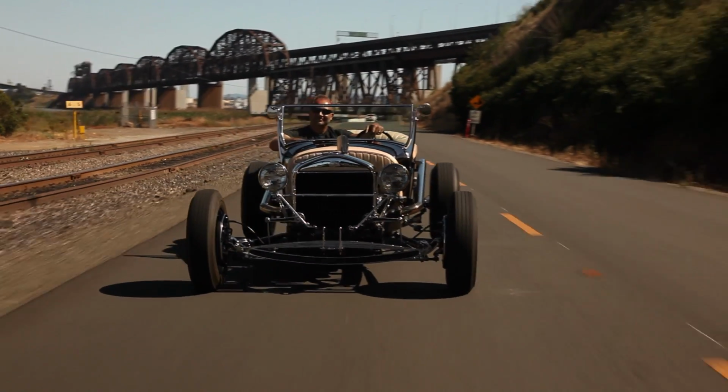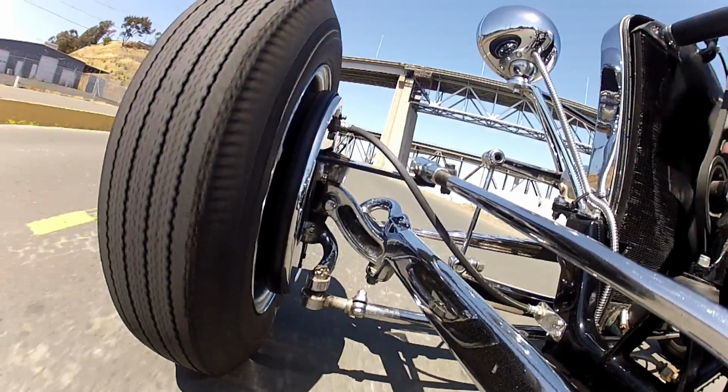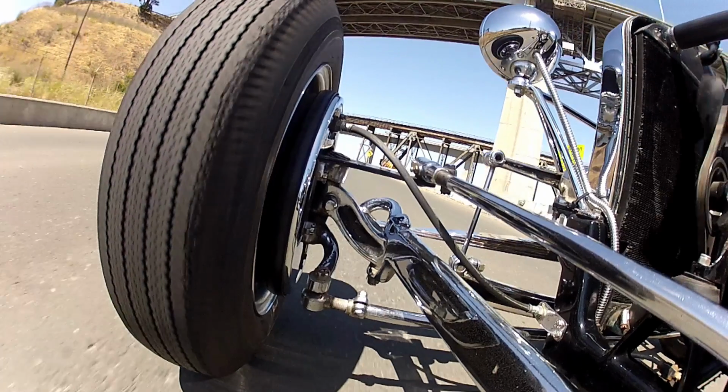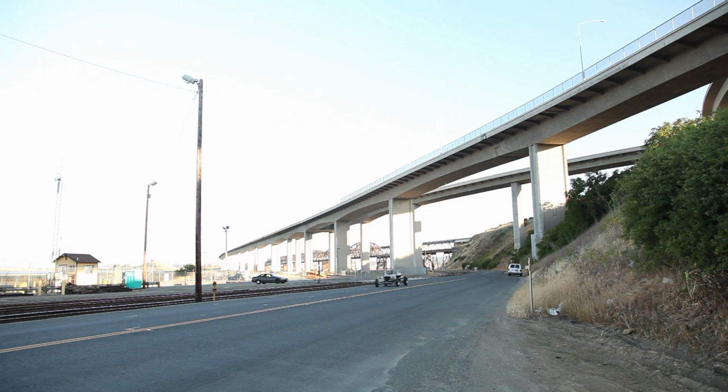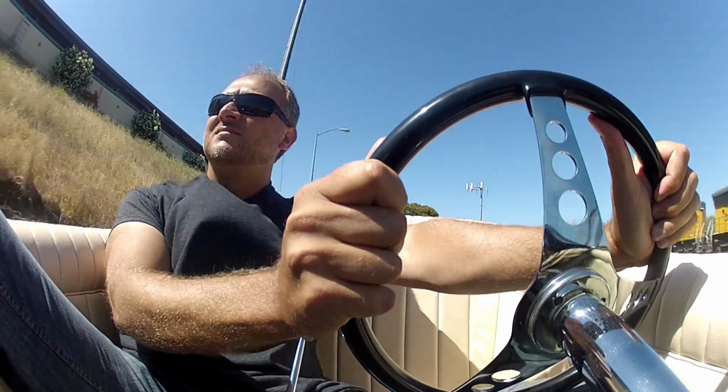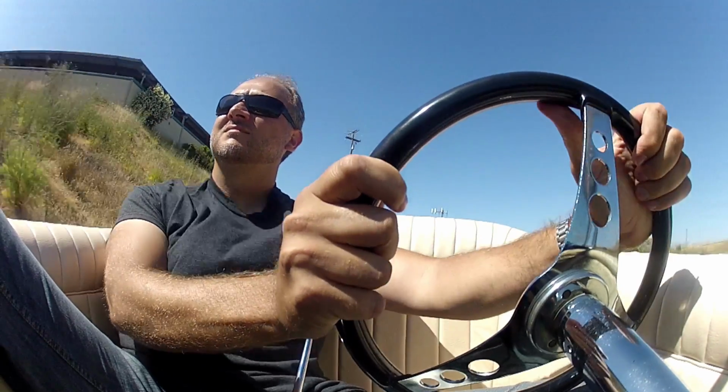It makes you appreciate all the engineering that we have today, but it doesn't make you forget where that engineering came from and why something like this is so important. I'll tell you, right seat driving isn't bad. This actually works out pretty well.